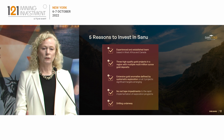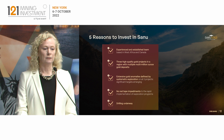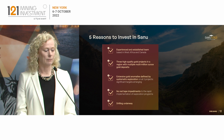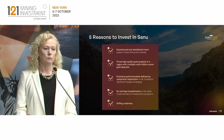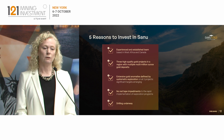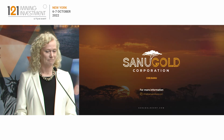Guinea is a good country to be operating in. There are no red tape impediments towards executing drill programs, and there are several operating gold mines. The country is very interested in additional investment to grow their mining industry. And we have drilling underway on our properties, and we'll have a strong news flow through the rest of this year and into 2023. Thank you very much.